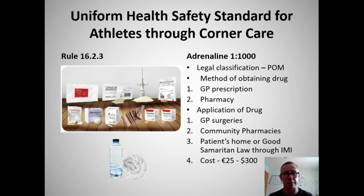So what's the solution? There are two solutions to this. The first one being that we now remove the rule. Get rid of rule 1623 and replace it with one or two hemostats max to treat, which are not prescribed.